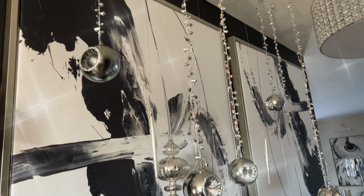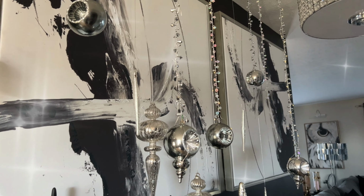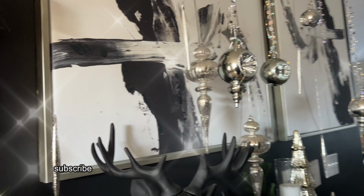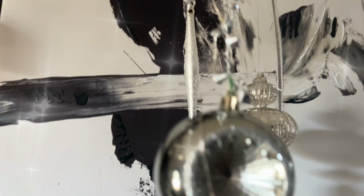Not everything is lit up. Only those three in the front are lit up. I guess it was like, we're gonna show our lights. We want to show our lights, but not yet, not yet. So anywho, I have also hung some simple ornament balls that are metallic in nature.